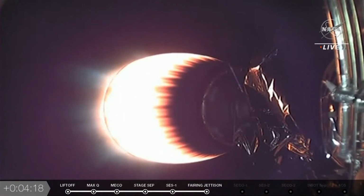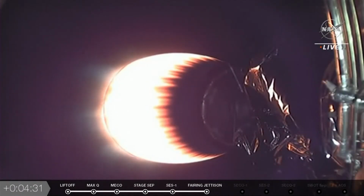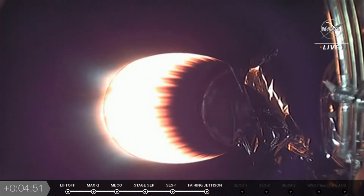Again, this is a video of a live shot of the engine on stage 2. SWOT stands for Surface Water and Ocean Topography, and this will be the first mission to provide high-definition data on more than 90% of the water on our planet's surface. It's a joint mission between NASA and CNES, France's space agency, with contributions from both the Canadian and UK space agencies. SWOT is the 4th NASA LSP science mission to launch from Vandenberg Space Force Base, and the 6th LSP science mission overall to launch on a Falcon 9, Denton.